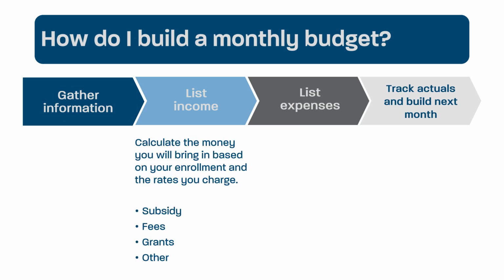Step 2. List income. To determine an accurate monthly income, you will first need to calculate the money you will bring in based on the number of children at different rates. There are supporting materials with this video that will help you calculate your monthly revenue from fees based on the different rates you might offer.